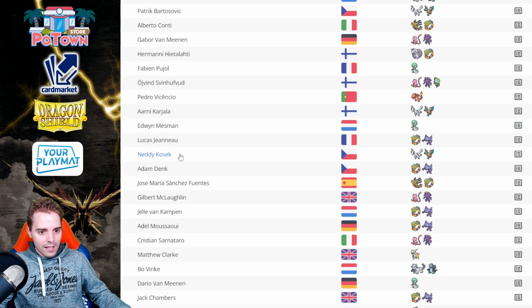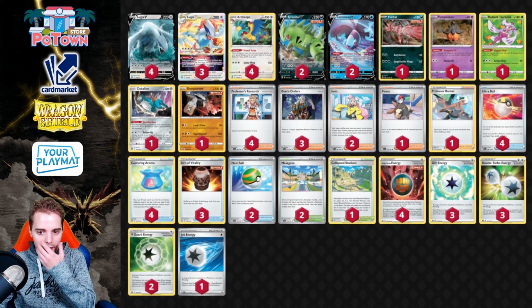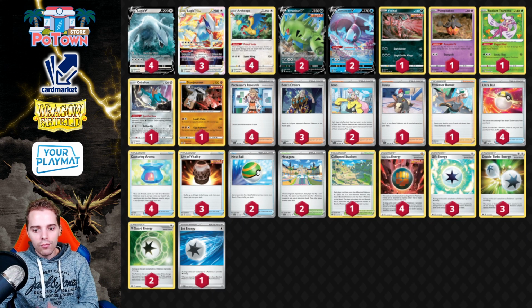Then there's Natty Kosek from the Czech Republic, Lugia VSTAR. So this is actually playing the Single Strike package. This is the highest performer for Single Strike Lugia. And I think this deck, even though it has Cobalion, has a very terrible Charizard matchup, but all the rest of the matchups are patched up a little better. I think Single Strike has an easier time against Gardevoir for sure. And yeah, this list is something we're familiar with.